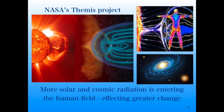NASA has a project titled Themis, and what they have found is that the sun bombards the Earth with solar radiation, and it's also the refocuser, the magnifier, and the portal for energies from the planets and Hunab Ku, the name the Maya gave to the galactic center. What has been happening, according to NASA, is the Earth's energy field is expanding. It's becoming spread out and less dense.